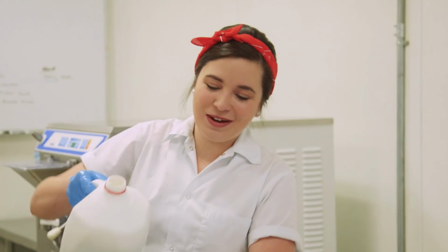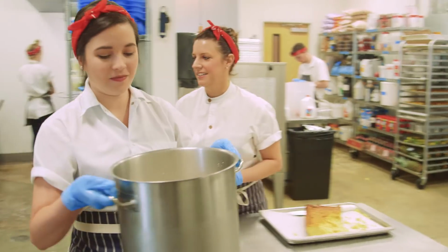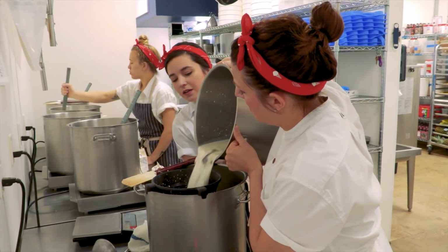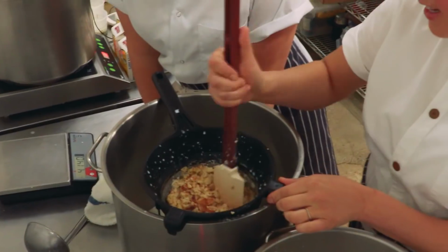All right, awesome. And there we go. So now what we're gonna do is put this on our induction eye and get it nice and steamy. And then we're going to infuse it for 20 minutes and then we're gonna strain it. And then we'll be ready to proceed with our ice cream formula. Okay, I can't wait.